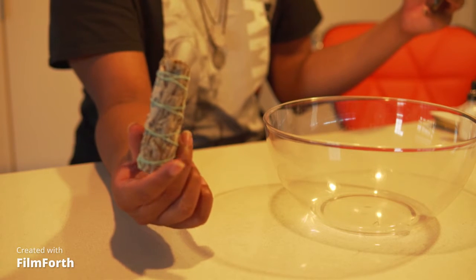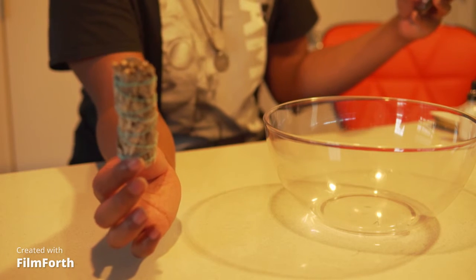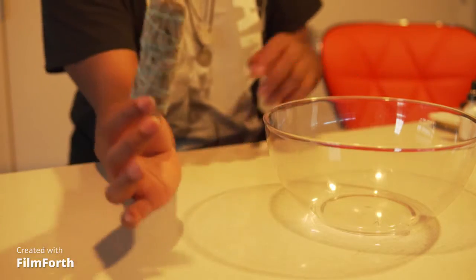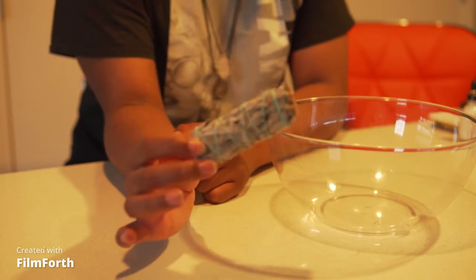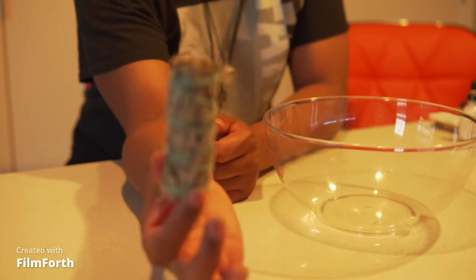so White Wolf Sage, this is 4 inches. These retail on our site for $7. Very thick. You can use it a good amount of times. Very beautiful as well. Smells very good. I love the way sage smells.